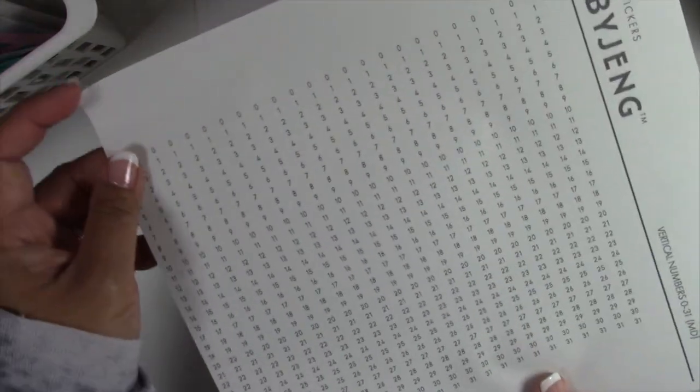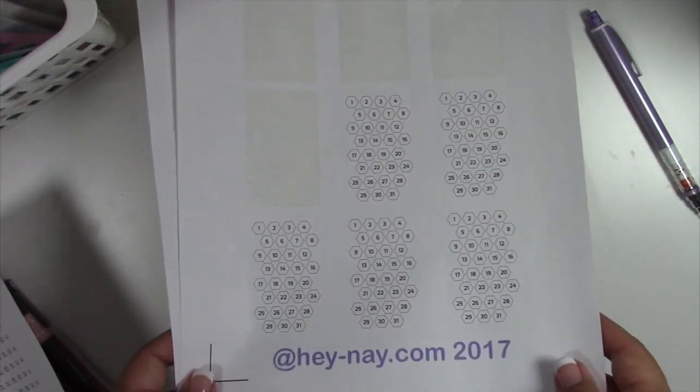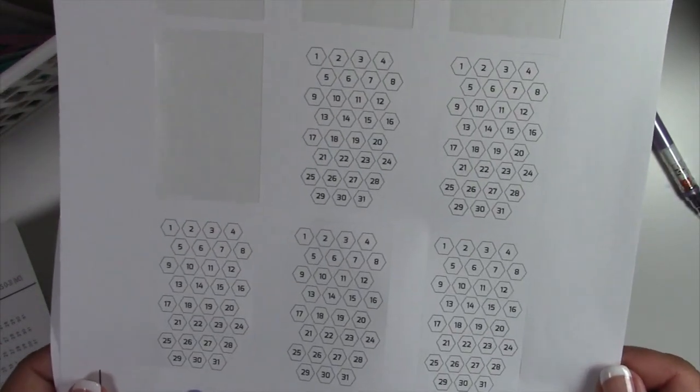These stickers are vertical number stickers for tracking or dates, and this is by Ink by Jeng. Also love my own printables, which is my hex stickers and my moon and mood tracker, because it's very versatile. You can use it for all kinds of things because it's simple, straight to the point, and exactly what I need.